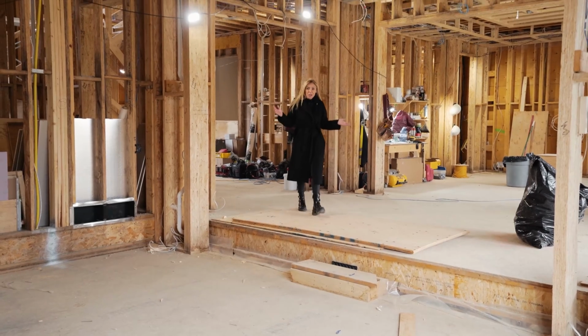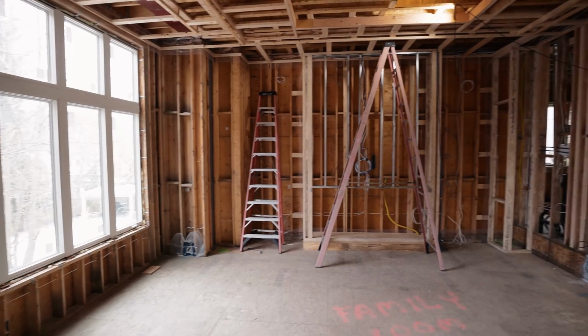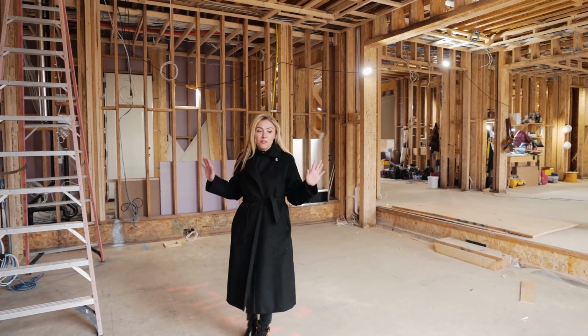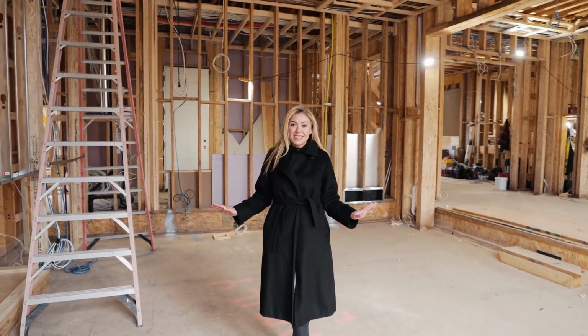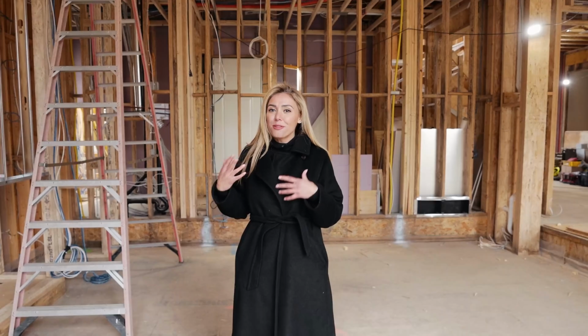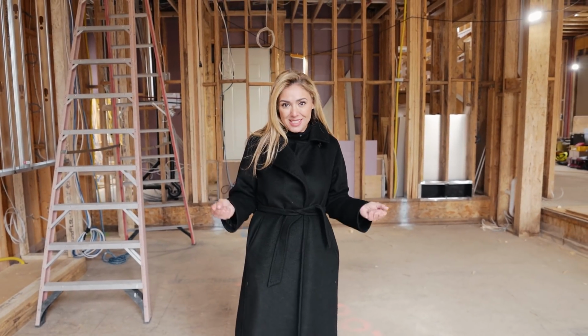It kind of feels like I'm walking into a theater hall or something big and enormous. It doesn't feel like I'm in someone's house right now. This is actually the family room, guys, and it is ginormous. I mean, it feels big and cold right now, but once all the finishes and materials are in, and the furniture, this space is going to be out of a magazine, I tell you.